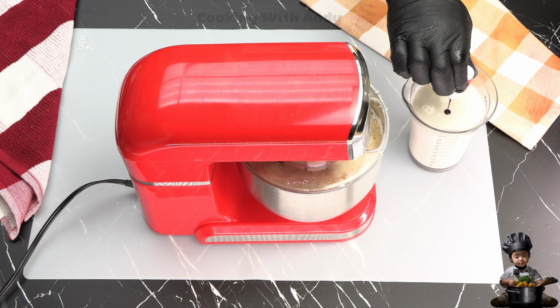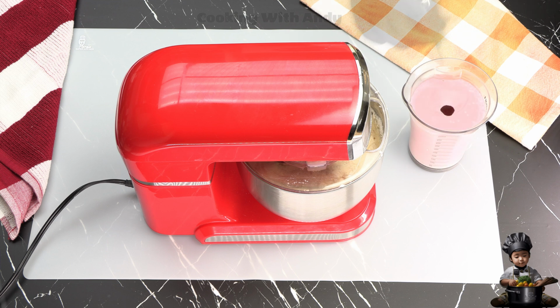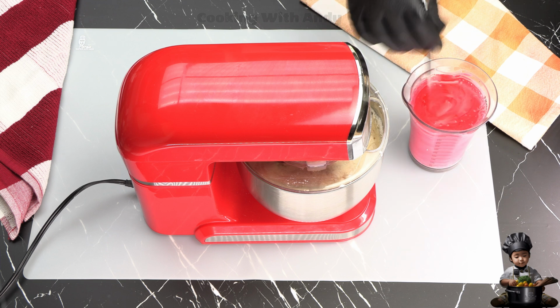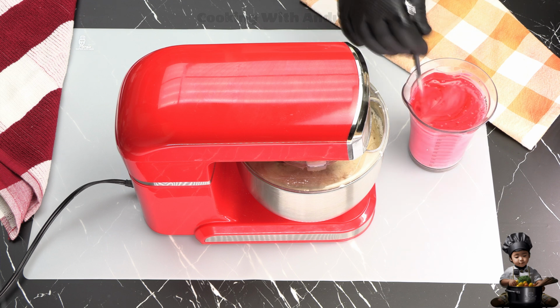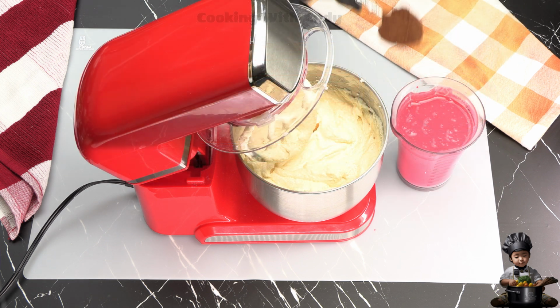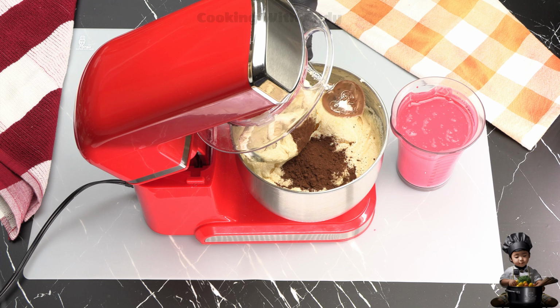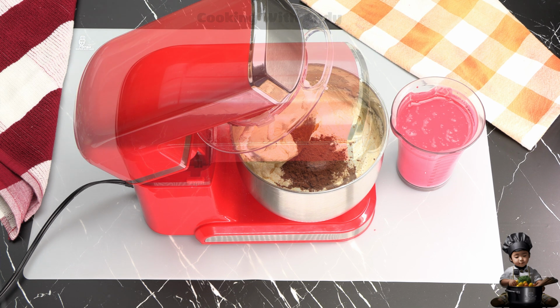Now, for that signature hue, I'll add about 1 to 1.5 tablespoons of red food coloring. Whatever brand you use, just ensure it's enough to create a deep, dark pink. This will give you a vibrant red cake in the end. Back to the mixer. I'm adding 2 tablespoons of cocoa powder and blending it all together until the batter turns a gorgeous brown.